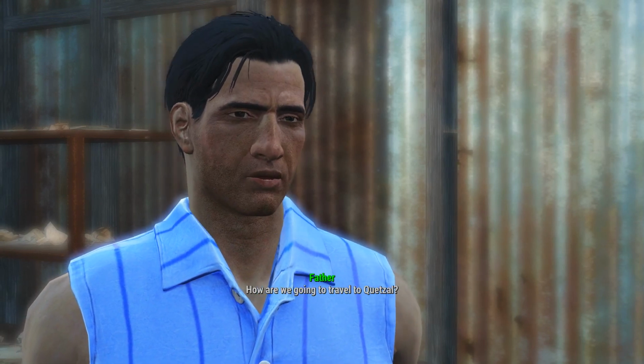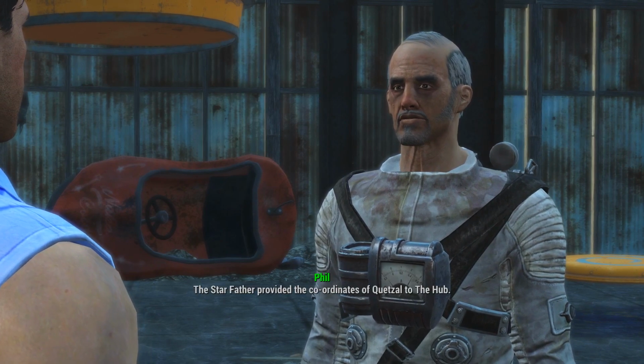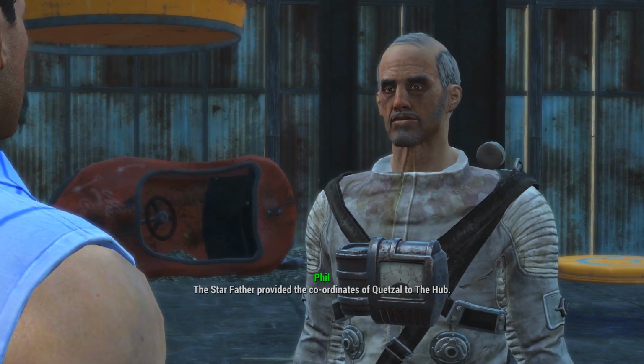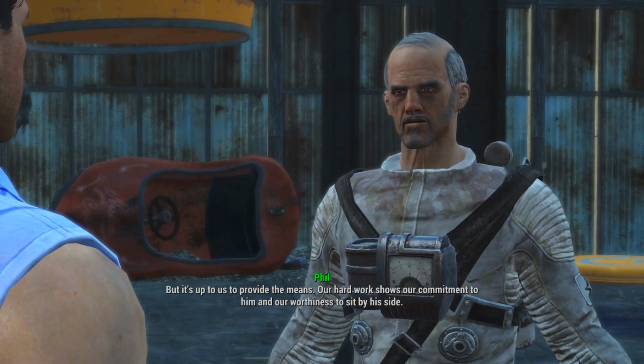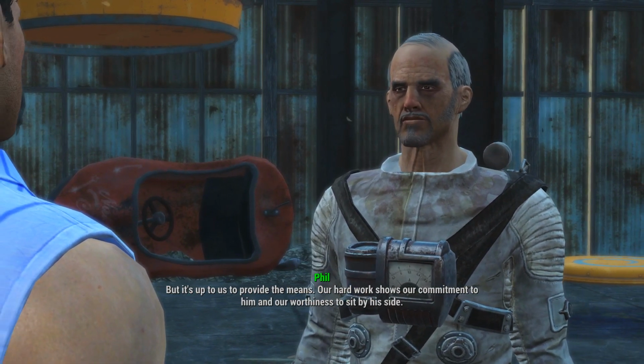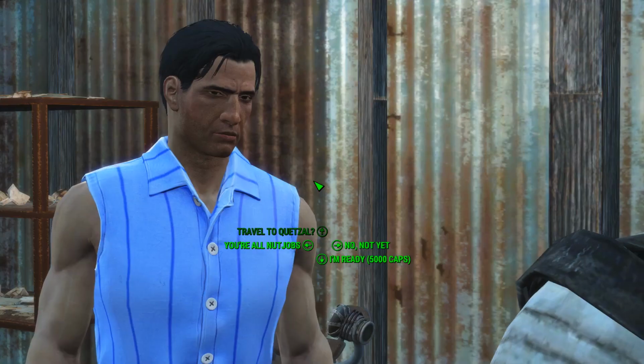How are we going to travel to Quetzal? In a spaceship, of course. The Starfather provided the coordinates of Quetzal to the Hub, but it's up to us to provide the means. Our hard work shows our commitment to him and our worthiness to sit by his side.